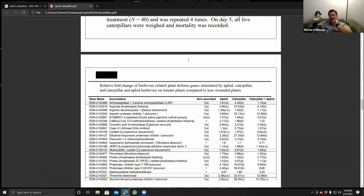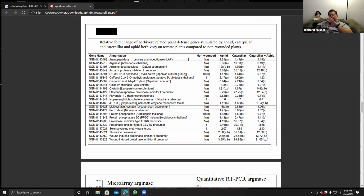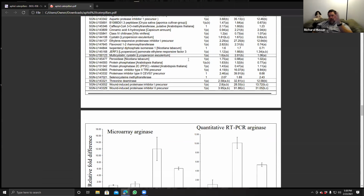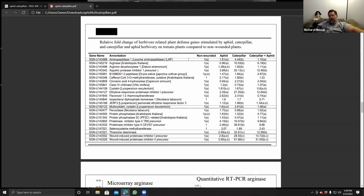So anyway, this is the results. This is just a small percentage of it. So we probably had thousands of genes that were altered. And then I went through and picked out genes that were specifically related to plant defenses that we knew about. For example, aminopeptidase is a plant defense. It's on the top row here. And this is all relative to each other. So we use the non-wounded treatment as our control treatment. And then we look at the gene expression in relationship to the non-wounded.